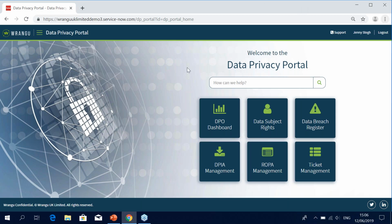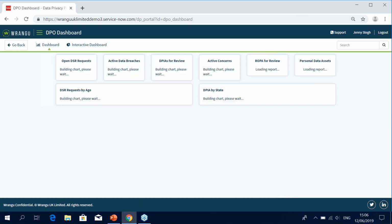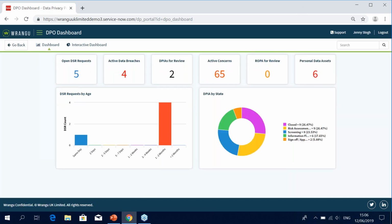So what you're seeing is the data privacy portal, and first of all, I'm going to show you the dashboard that gives you an overview actually of the state of the GDPR processes that you have at the moment in your organization. So it shows you how many data subject requests you have, for example, but also, is there anything I need to do on my records of processing activities? Do I have active data breaches? What about my personal assets? So it can just show you that one overview.